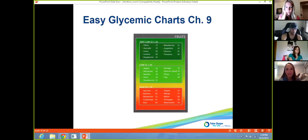And then definitely during 5-in-1, we learn about glycemic charts. So in the book, in chapter 9, there are great charts that just give us an idea of what things to eat more often.